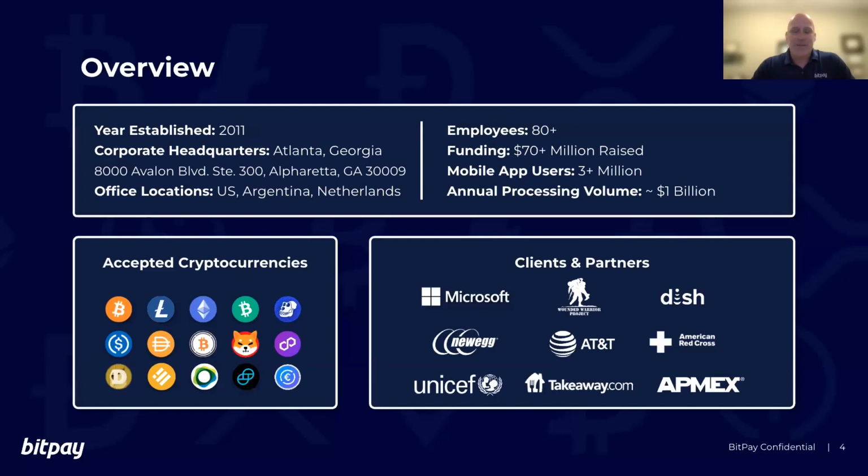Clients and partners of ours, you'll see some Main Street brands over here, Fortune 500, Microsoft, Dish, Newegg, which is an electronics retailer, AppMex, which is a precious metals gold bullion dealer online. You see some of the large nonprofits and charitable organizations that we work with, including the Wounded Warrior Project, UNICEF, and American Red Cross. So we have a lot of big brands that trust BitPay. In fact, some of them, including AT&T and Microsoft, have been using us for many, many years. So they've done the due diligence on BitPay and our executive team and our leadership team, and they feel comfortable using us. So it should be a no-brainer for anybody that is getting into crypto payments and crypto donations.